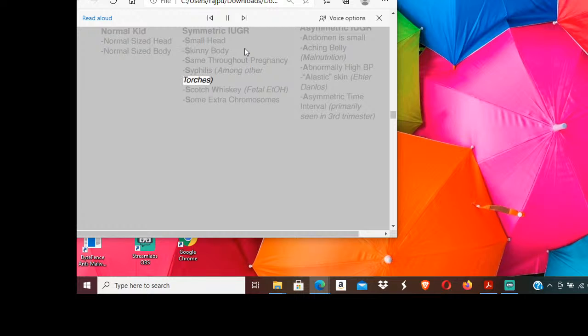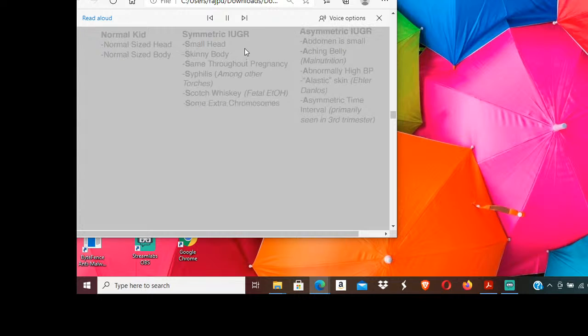Syphilis, among other TORCHes, Scotch whiskey, fetal heroin, some extra chromosomes. Asymmetric IUGR: abdomen is small, aching belly, malnutrition, abnormally high BP, placental loss. Asymmetric, primarily seen in the third trimester.